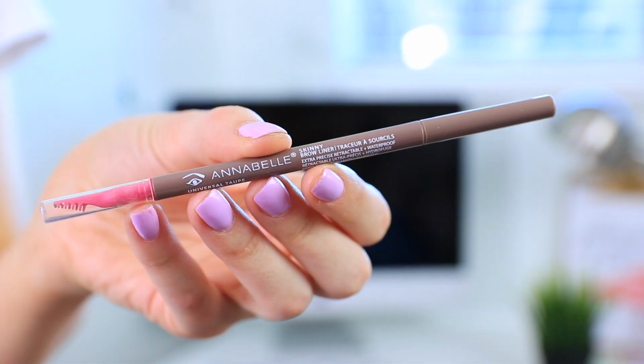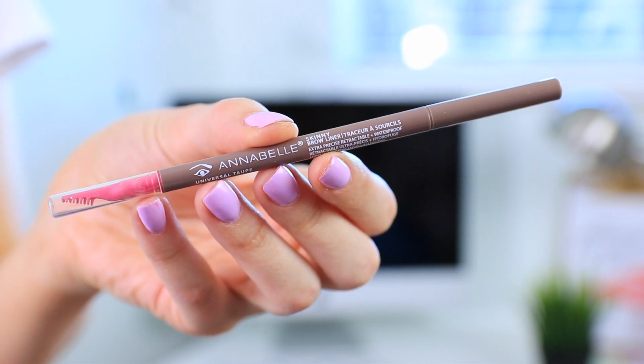For brow products, I have 2, and the first one is from Annabelle. This is the Skinny Brow Liner in the color Universal Taupe. This is the brow product that I use to fill in my eyebrows almost every single day, or at least every day that I wear makeup. I love how skinny it is. It's at a pretty good price for a drugstore product, and the color is really great.